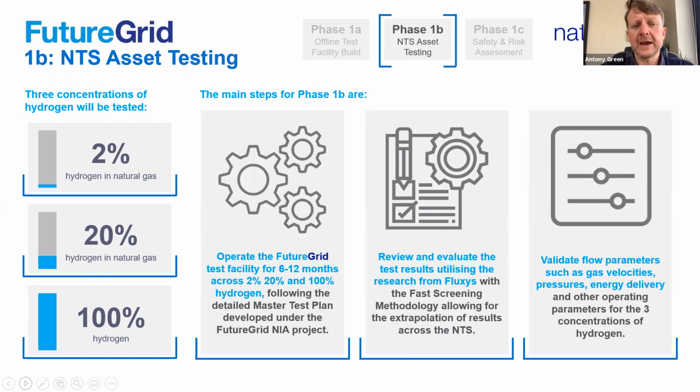I just want to pick up on the middle point on the slide there. All of this is about how we actually get a level of understanding that we can extrapolate across our networks, and this is where our partnership with Fluxys comes in. Fluxys is the Belgian TSO. I would say their hydrogen program is probably more from an academic, top-down point of view, whereas our program here is very much bottom-up from the assets. We realized some time ago it would be very beneficial to bring these two programs together, so we've developed a brilliant working relationship with the guys over at Fluxys. They're going to work on a fast screening methodology. They've got a great relationship with the University of Ghent in Belgium, and they're going to allow us to take some of those test results and provide that extrapolation across the wider parts of the network. So quite a cohesive test program here.